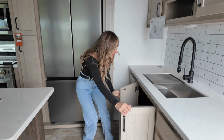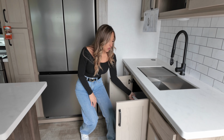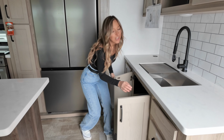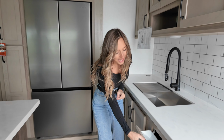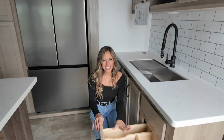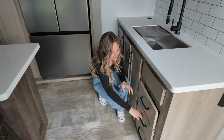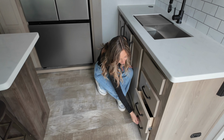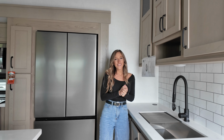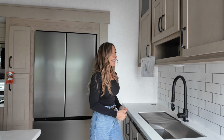We've got some storage underneath. Storage underneath the sink is quite large. Look at this huge garbage can. It fits under there, no problem. We've got a little caddy here for your sponges, and then we've got the designated cutlery drawer here, and then two more drawers below on a nice soft close, you guys. That's that solid hardwood cabinetry with the hidden hinges. I love it. If you remember, I used to sell Rockwood, so little piece of my heart.